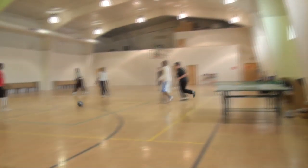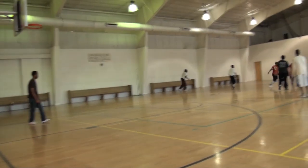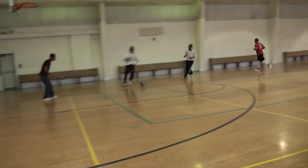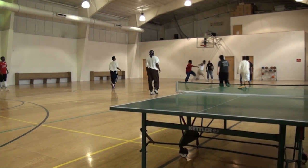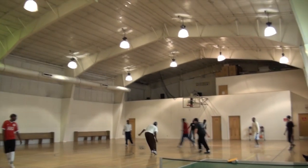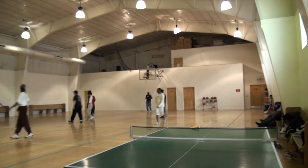Yeah, I can already hear him. Sounds like there's some people in there playing something. Yeah, and up there in the top, you can see that's where the weight area is. Very cool, though. Really great facility.